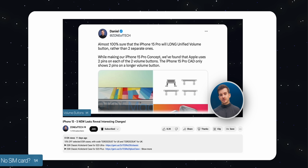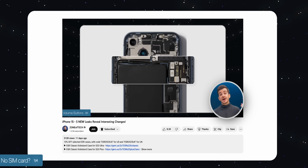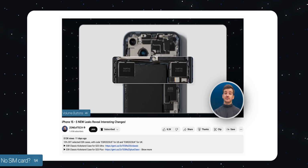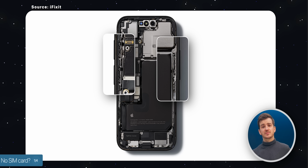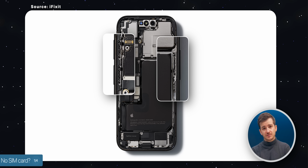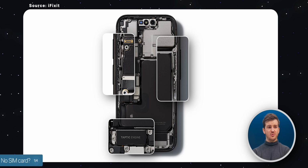In our last video, I talked about the iPhone 15 Pro's haptic volume buttons and how Apple would be adding 2 extra haptic engines for a total of 3. The only problem is that if Apple simply makes the volume buttons fixed rather than pressable, they would only save like 0.5 millimeter on each side of the phone. Definitely not enough to put 2 extra haptic engines inside, which, keep in mind, are quite big.